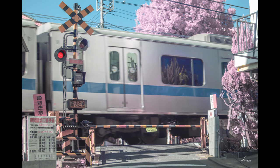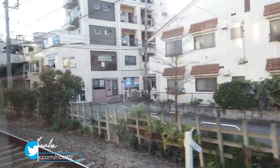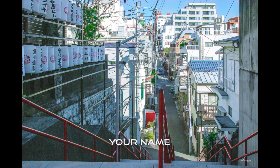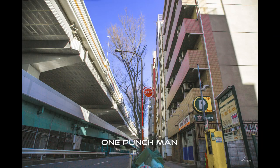Anyway, knowing this, I set out to find these different locations for different animes, one of them being 5 Centimeters Per Second, another one being Your Name, video coming up on that one too, and then other random places like the Sailor Moon Temple, One Punch Man locations, Tokyo Ghoul, Boy and the Beast, that kind of stuff. They're all really kind of fun for me. But anyways, this is a real place.